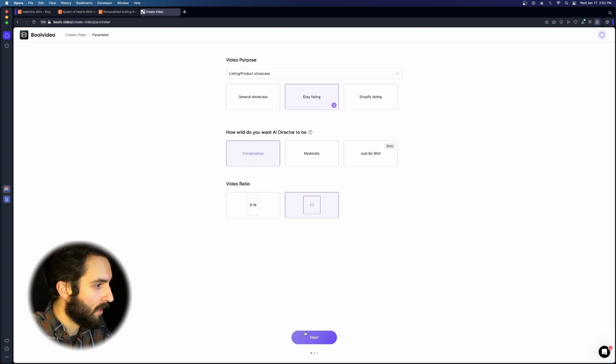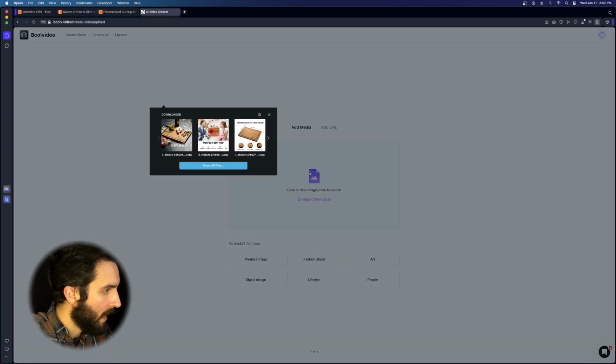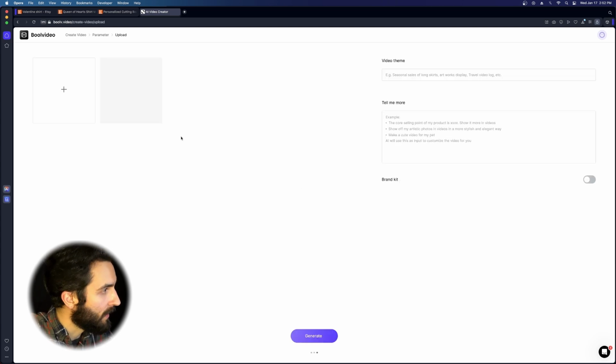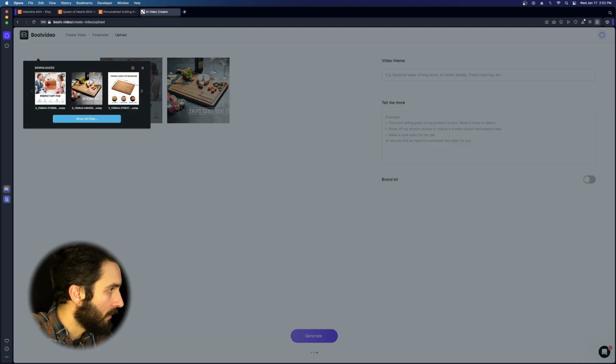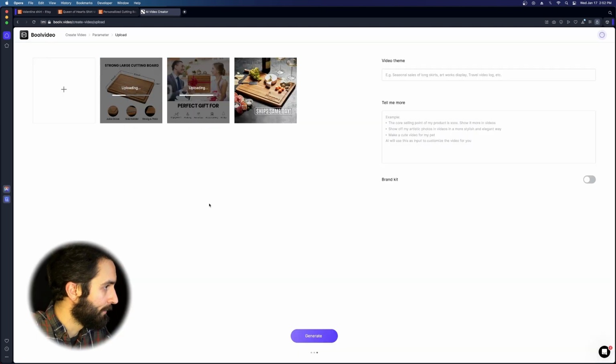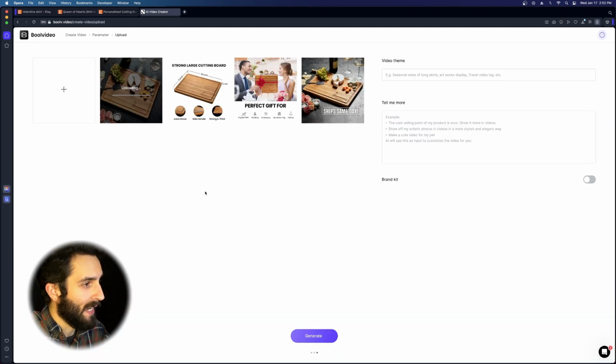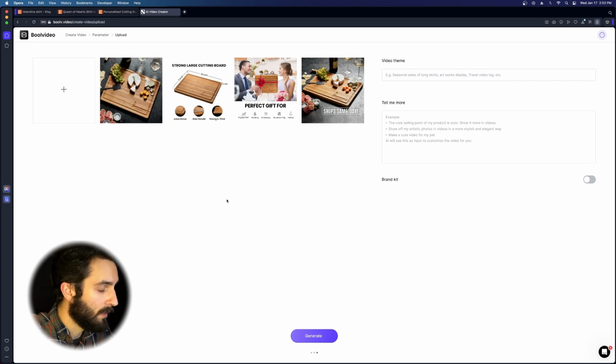Hit next. I'm just going to upload a few different photos. I'm taking the photos from the main cutting board, from one of the biggest cutting board listings off of Etsy, just as an example. It comes to this page, you add some more. You could even throw your infographics in like I'm doing right here. Because when somebody hovers over your listing, and you can portray all that information in a split second with the video, then that's going to increase your click-through rate big time and therefore your ranking. So it's super useful to use this tool to make the videos super quick.